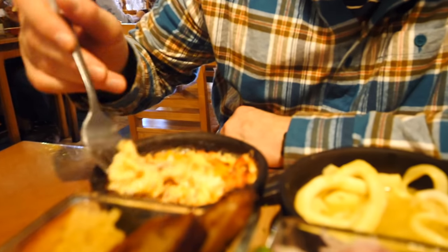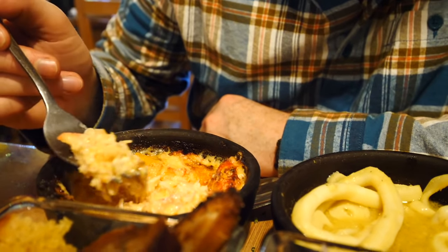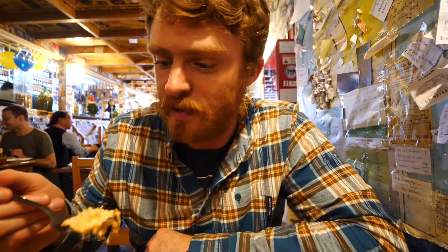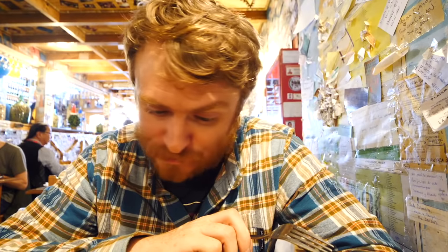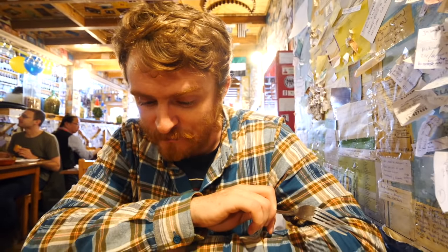Last but not least, king crab. King crab casserole. Yeah, and there's really a lot of the king crab. It's not just cheese and cream. It's mostly king crab. At least it appears to be that way. Oh my. That is the king of all the dishes. The king crab's the king.